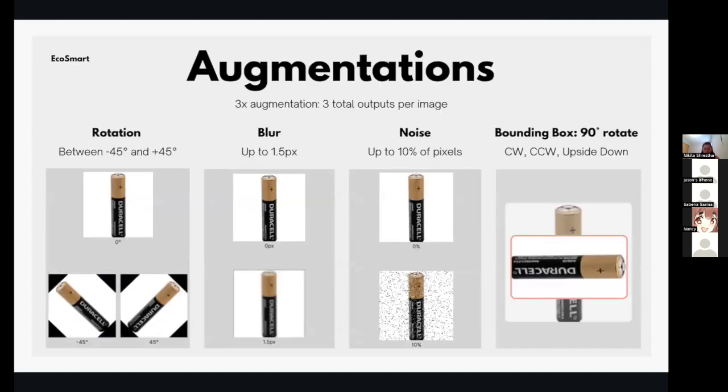So after labeling, we added various augmentations to our images. We put it to 3 times augmentation so that there are 3 total outputs per image. The specific augmentations that we added were rotation between negative and positive 45 degrees, blur up to 1.5 pixels, noise up to 10% of pixels, and a bounding box that rotates 90 degrees clockwise, counterclockwise, and upside down.